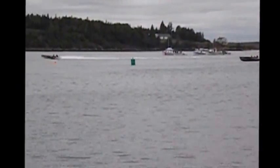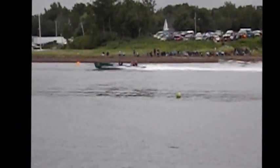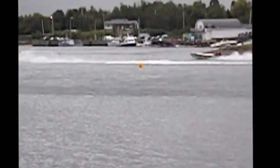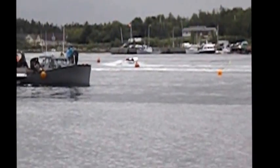Looks like we're going to have to wait at the finish to see who's going to pick up the win here. Here they come. The Blur! The Blur picking up the win there.